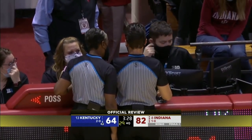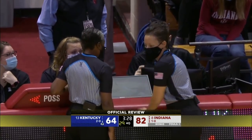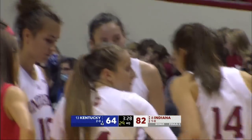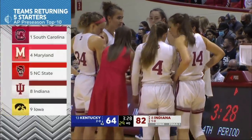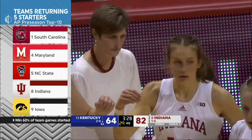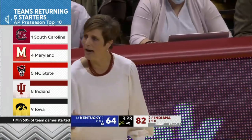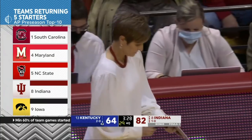We were talking about the experience of this Indiana team. They return all 5 starters. They felt like they had something left after that Elite 8 run, the first time for Indiana in program history. And they're one of a handful of teams in the top 10 of the AP poll that return all 5 starters. South Carolina, Maryland, NC State, and Iowa, the others.